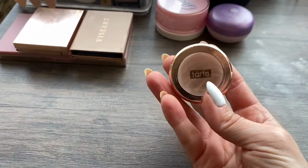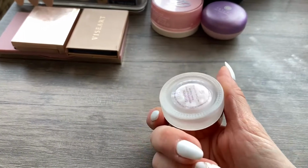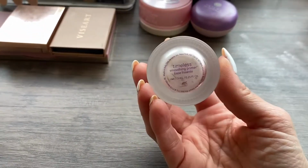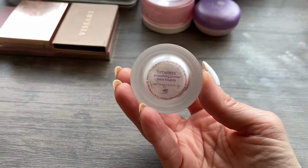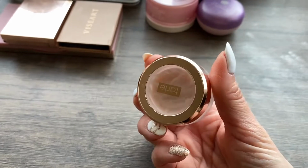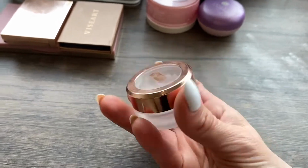Same with this Tarte Primer. This is the Timeless Smoothing Primer, and it's pretty new. I picked it up in the most recent Sephora sale. I did have one last year. This is just the mini. I do love this, so I'm gonna keep it out.